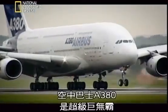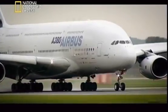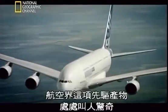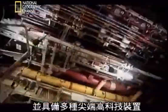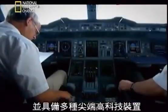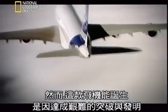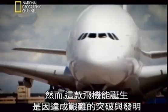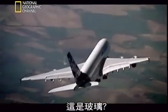The Airbus A380 is a super jumbo, the world's biggest passenger airliner. A pioneering marvel of the skies, it's packed with cutting-edge technology. Yet it owes its very existence to the most unlikely breakthroughs and inventions. Wow! This is just glass.